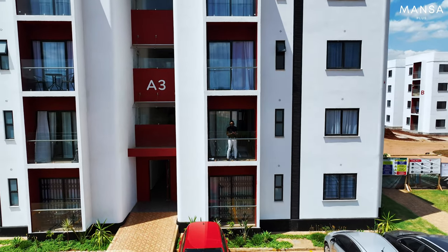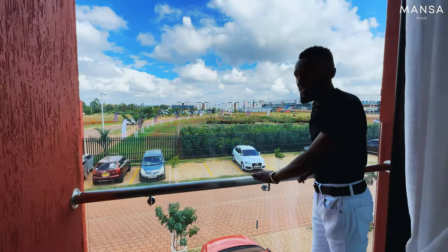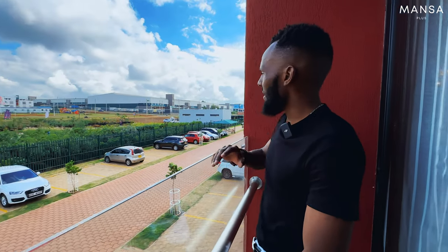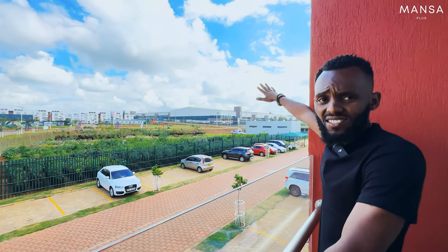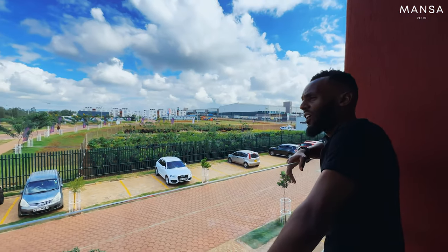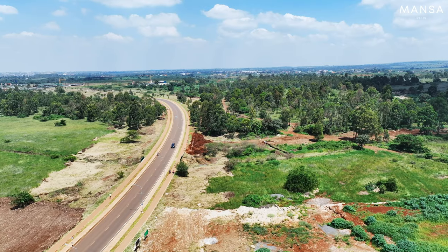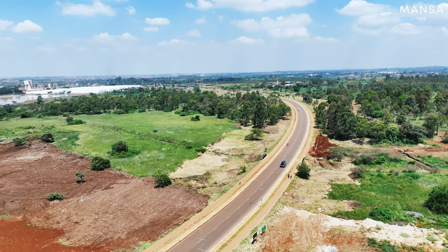And that's part of Unity Homes as well. Remember, Unity Homes occupy 10 acres in Tatu City. Tatu City itself is 5,000 acres. That's a lot of space. And from here, you can see some space that is occupied by the light industries. And you have so much greenery. I remember when we were driving in here, Willis was complaining about how far it is from the road. But it's a good walk.